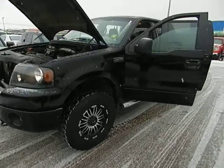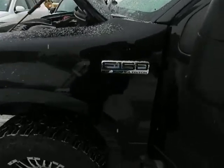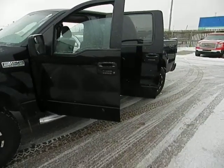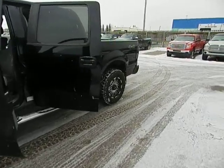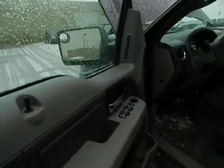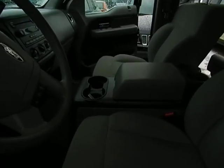I'm making a walk around video for the Ram 1500 and the F-150, the Ford one. It's a black color. I'm opening the doors now. I will shut the doors right away. It's a little bit snowing now in Edmonton. That's the truck from inside. It's in very clean condition.